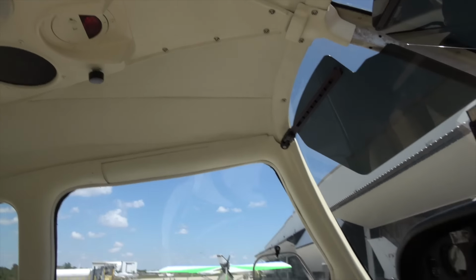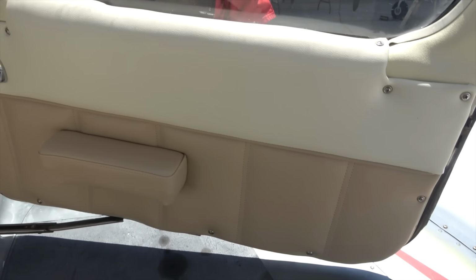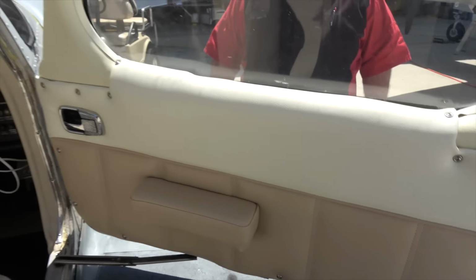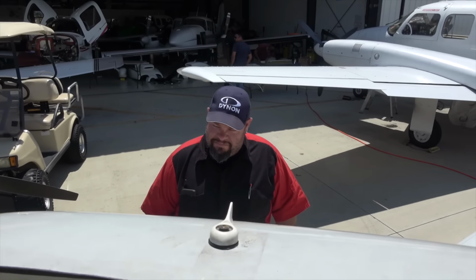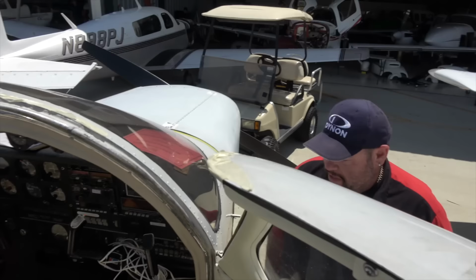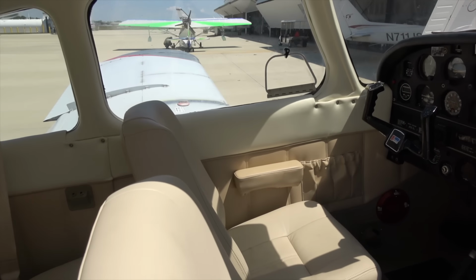Nice, clean. This is great. Door panels, everything. What do you think, Chris? I think it looks awesome. It's good stuff, right? Top-of-the-line work. Oh, yeah. This is really nice. Great job.